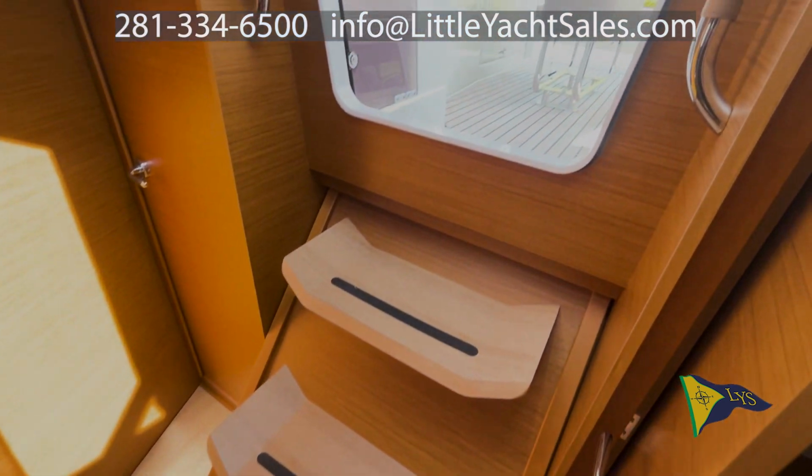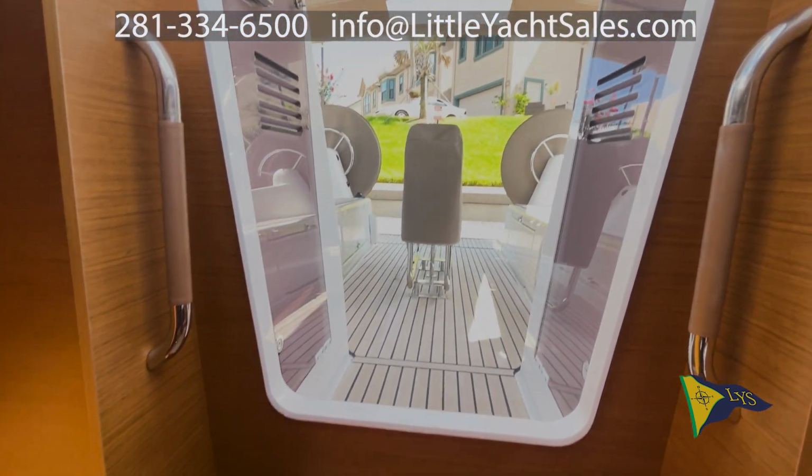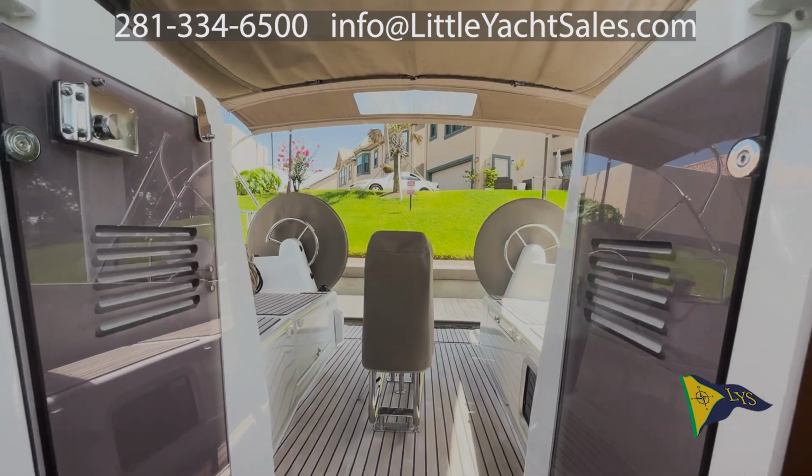Whether overnighting, entertaining, or day sailing, the Sun Odyssey 380 strikes the perfect balance between performance and comfort.